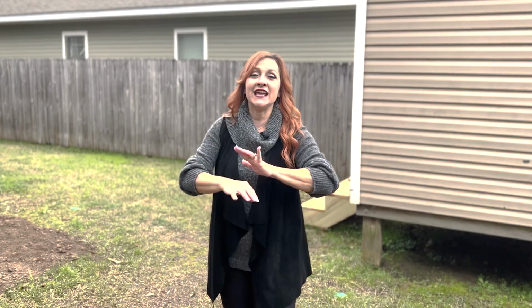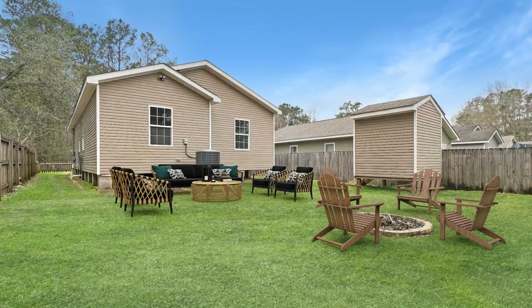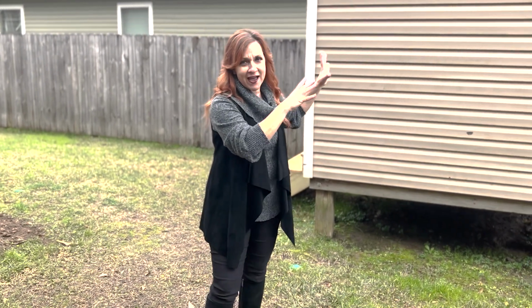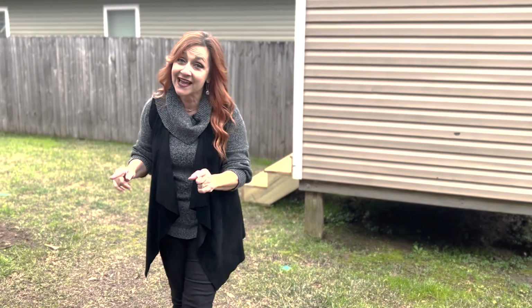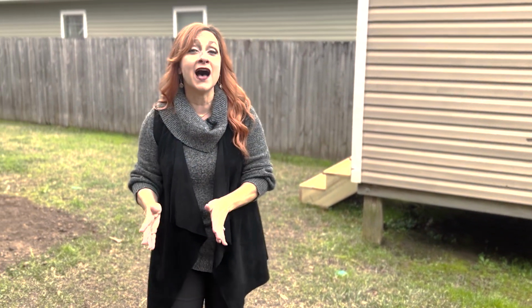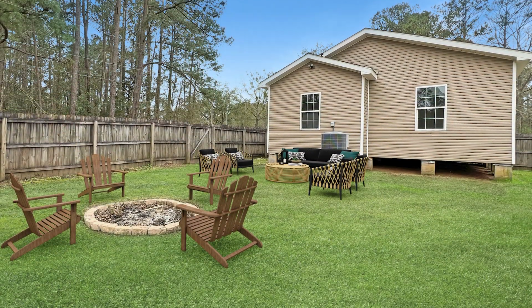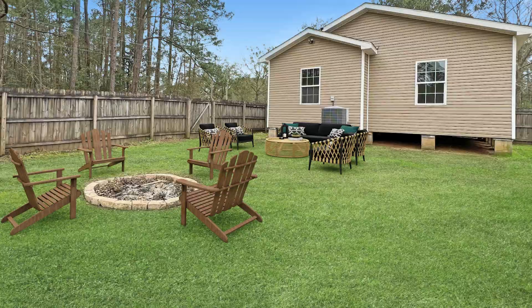One of my favorite things about this house is the backyard. It is fenced all the way around. It is very roomy back here. There is a great shed to store all of your things. And because this is a corner lot, there's rear yard access from the side over here, which is very convenient. Makes it a much more versatile space.